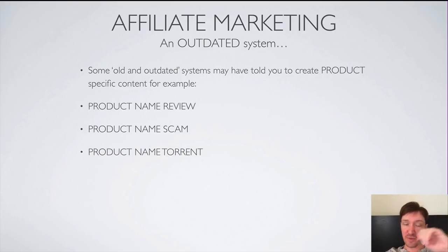And then another one could be product name torrent. People that are looking to buy maybe a digital product might type in the product name and then search with torrent on the end. Again, the idea is to rank for that keyword and then make it maybe look like a torrent site. If you don't know what torrent is, basically people use torrent sites to illegally share copyrighted material, and some legitimate material, but mostly it's pirated material.